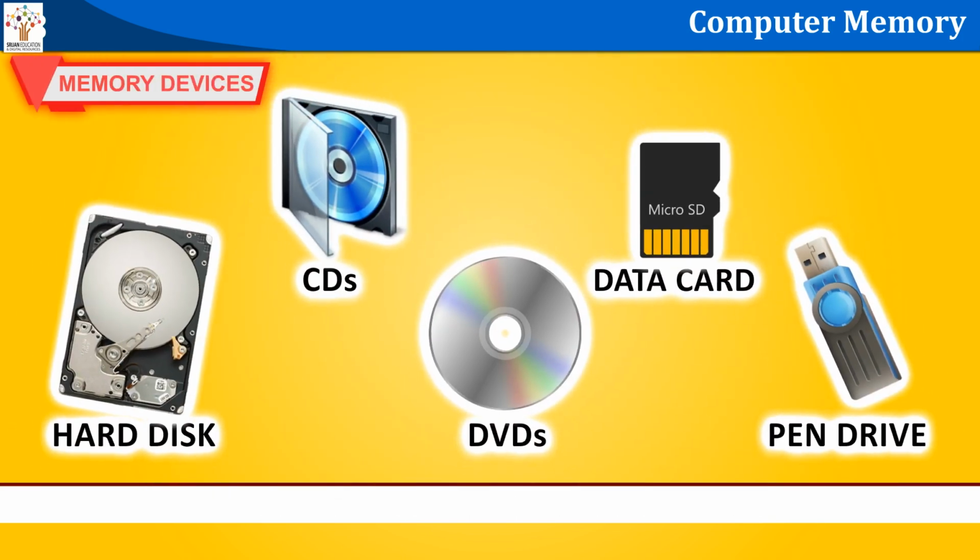Memory devices. Kids, the internal memory of a computer is temporary. However, to store things forever, we use some storage devices. Let's learn about some of them.